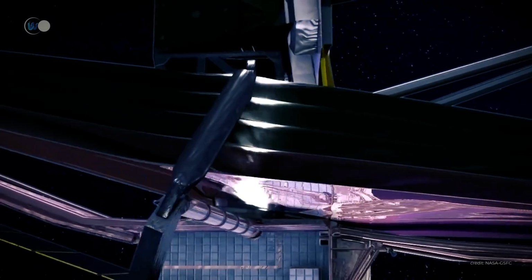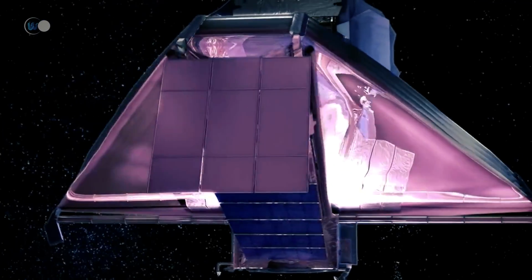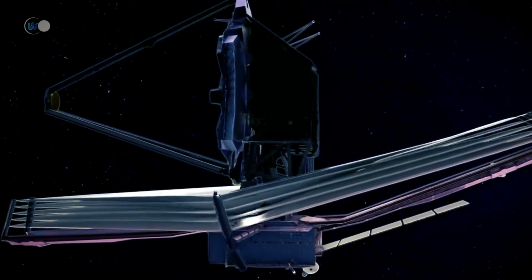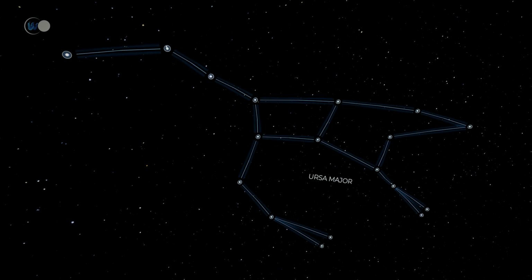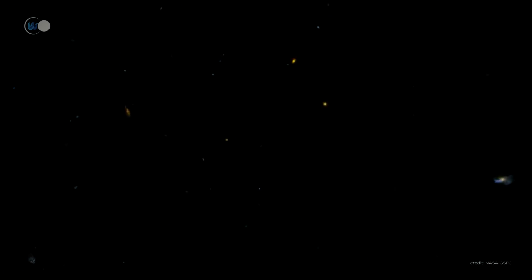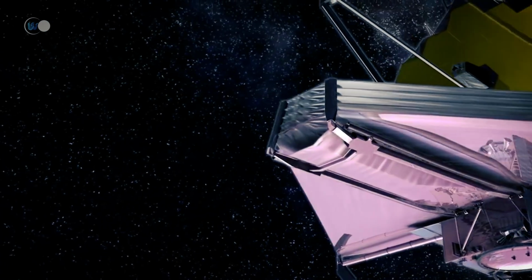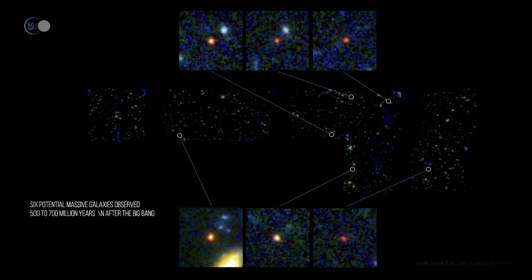Here's a second example of a discovery made thanks to the James Webb that has profoundly changed the theories of modern astrophysics. In the vicinity of the Big Dipper constellation, the James Webb Telescope has captured some very old galaxies that, according to our current theories, shouldn't even exist. The 6 galaxies discovered by the James Webb are estimated to have formed only 500 to 700 million years after the Big Bang. They are therefore almost 13 billion years old.